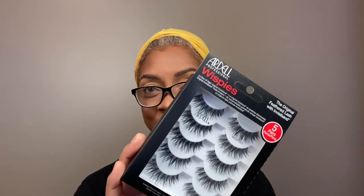So hang on. Okay. So our first box is Ulta, and I believe that these are lashes because I'm dead out of lashes. I don't really have any left from Ulta, so I'm opening it up. Gotta put on our glasses so we can see. All right, so I got some things in here that I really been looking forward to getting. The first item is the Ardell Wispies, the original feathered lash with invisiband.